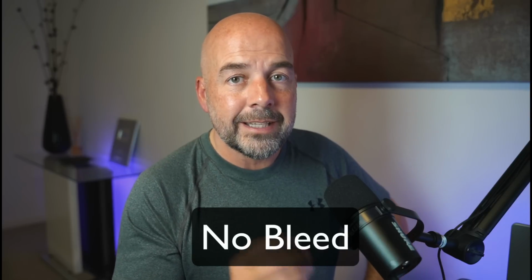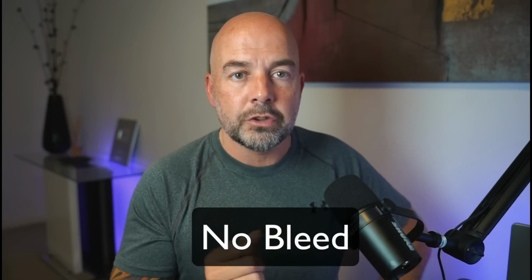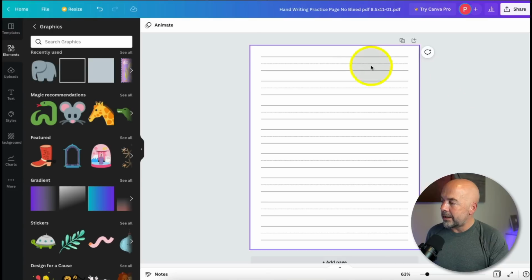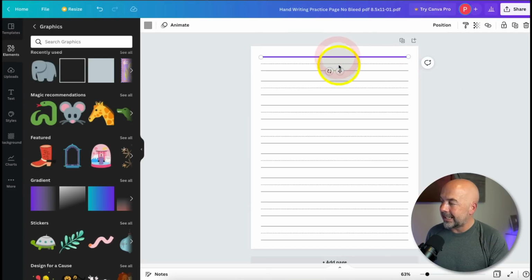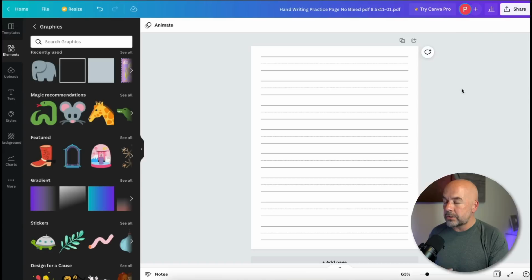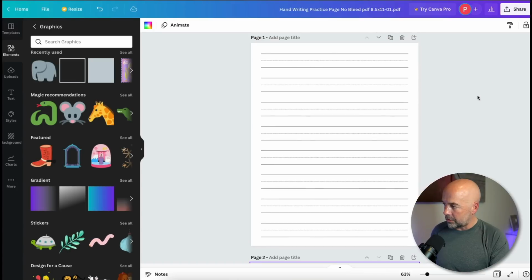Now, another quick note about this interior, it is a no bleed interior, which is important for the settings when you do eventually upload it to the KDP platform. So here you can see we've got our interior. So the beauty of this interior is that each line is clickable and therefore editable. Now, before we do anything to this page, what I advise doing is making a duplicate copy by clicking on the duplicate page button. That gives us another page to work on after this initial page.